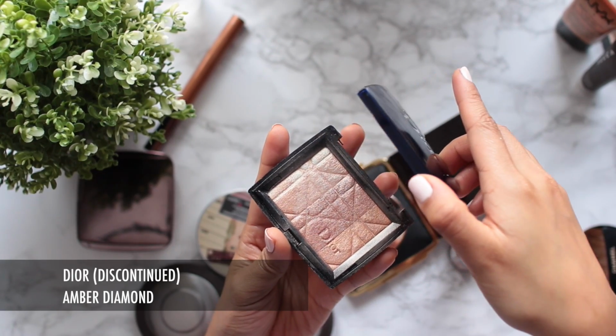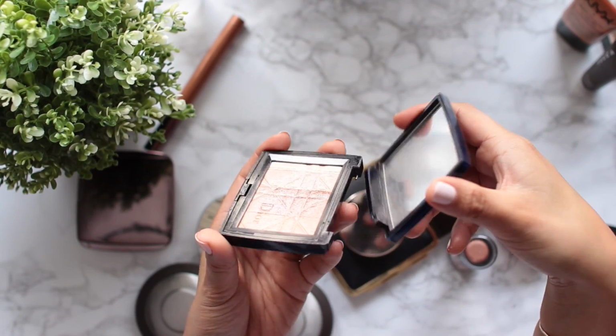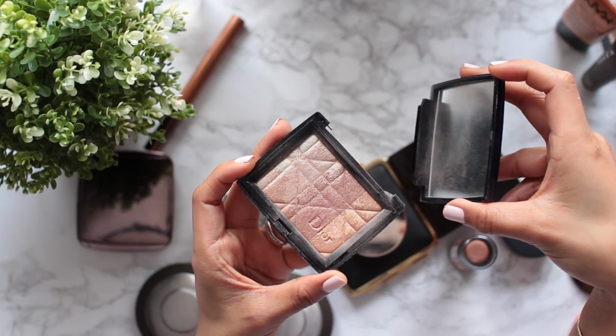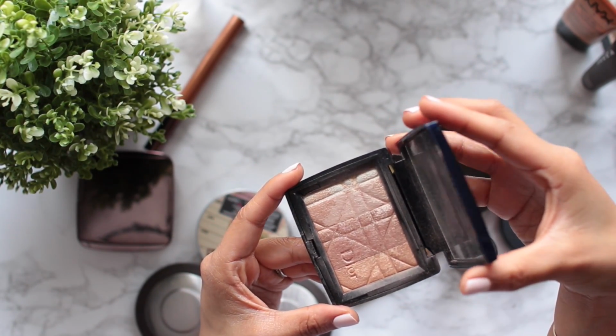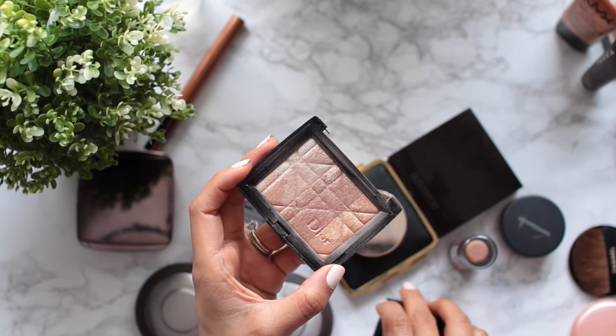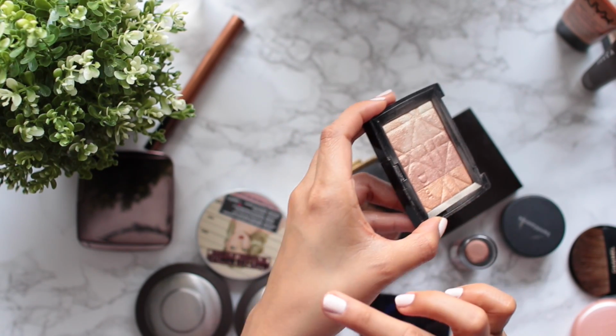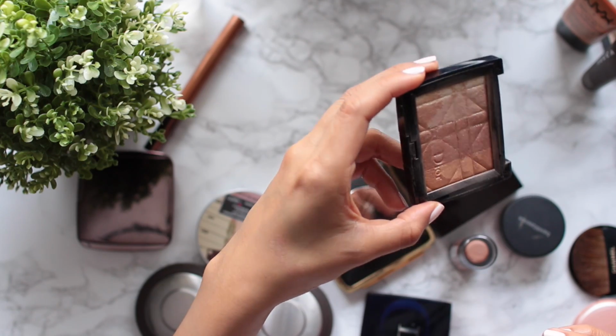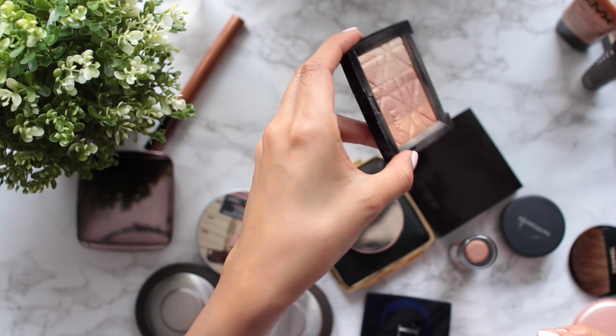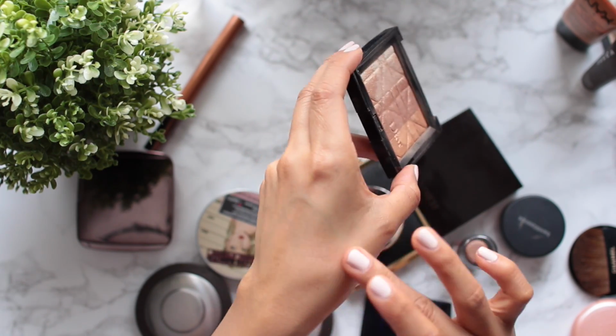The Dior Amber Diamond. I love this highlighter. I still do, even though I've totally destroyed the packaging. I've actually never traveled with this, so how does this even happen? I have never even dropped this compact, but this is a great highlighter. I still absolutely love it. It still applies beautifully, and it just gives your skin this gorgeous natural sheen. It's not too sparkly or glittery.